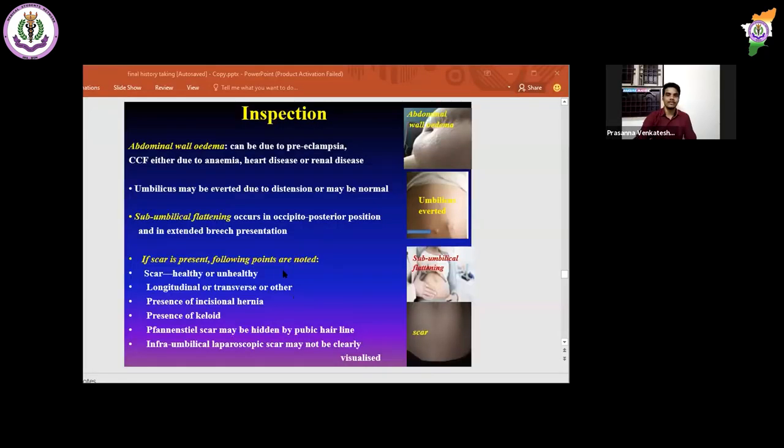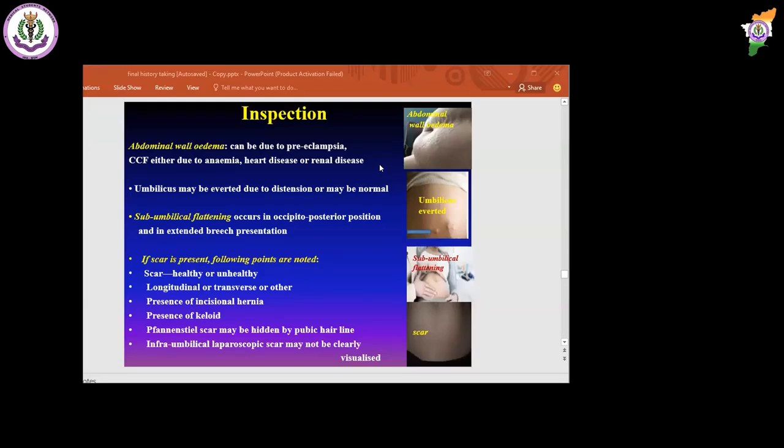Are you able to see? Yes, ma'am, we are. So the previous things which I was showing are of no clinical importance, but they will ask. In edema, it can indicate an occipital posterior position or an extended breech. And whenever there is a scar, you should describe whether it is healthy or unhealthy. Sometimes this transverse scar will be hidden on the pubic hairline, so you have to be very careful. Any incisional hernia, keloid, all those things you should look for in the inspection.